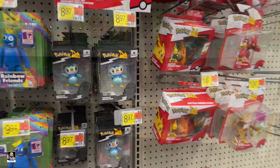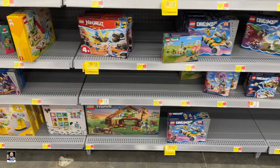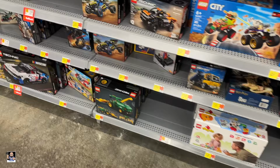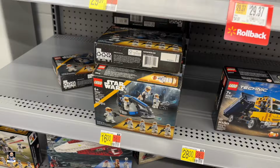Yep. Got to check out some Lego. See what they got. A lot of clearances. Interesting. Yeah, look at all this. Rollbacks, clearances. Interesting. Harvester. What do we got? So, Boba Fett Micro, the M1. Got a bunch of the 332nd.